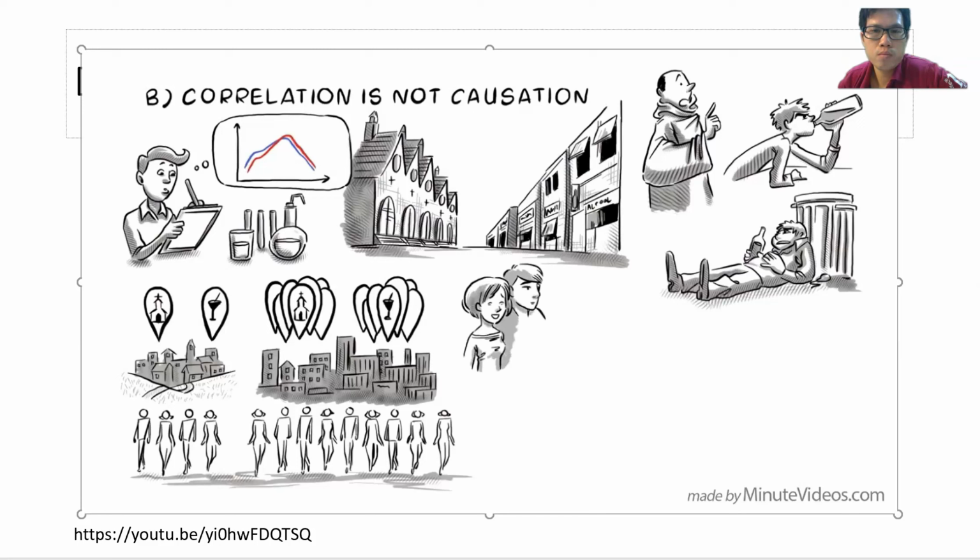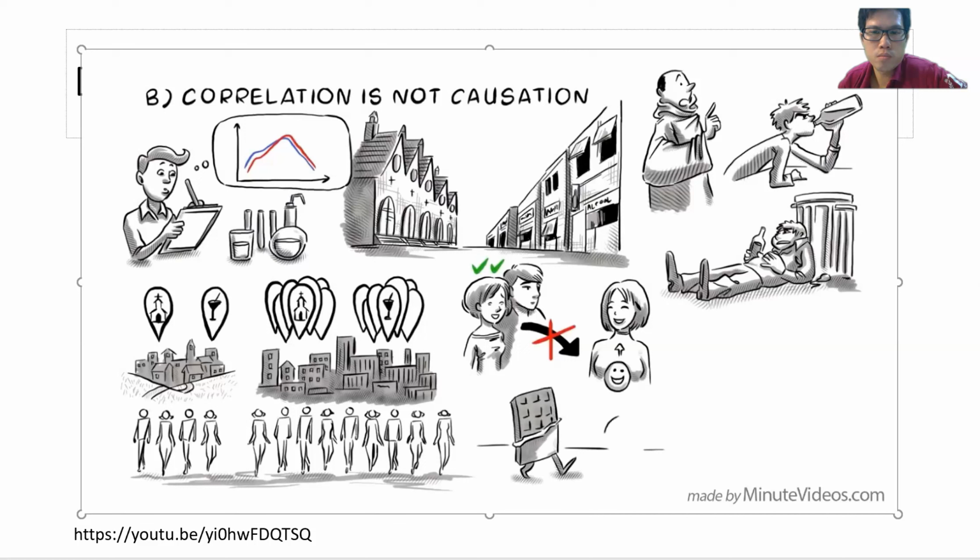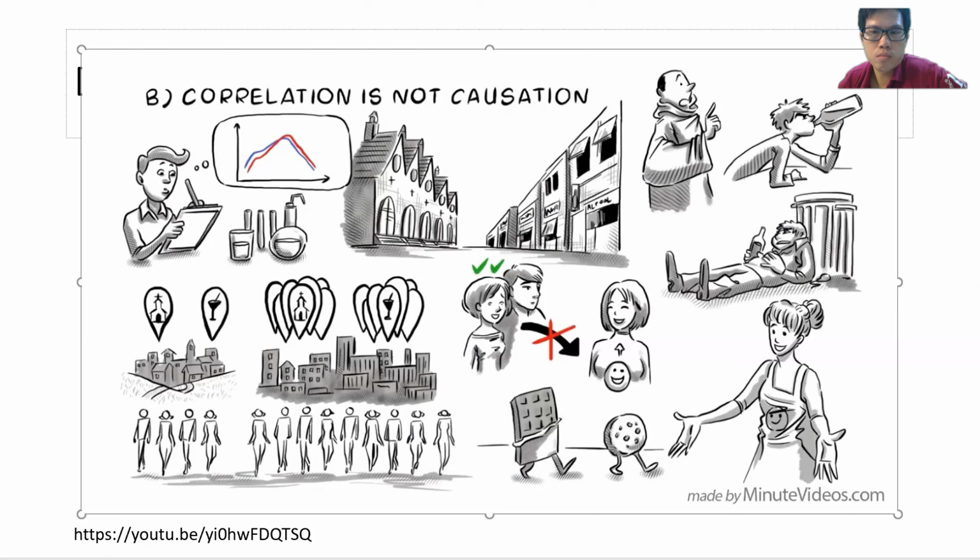If we compare men with women and would conclude that women smile more and are more happy, then this still doesn't mean that it's happiness that makes them smile. Maybe they just eat more chocolate and cookies, which makes them both happy and smile a lot.